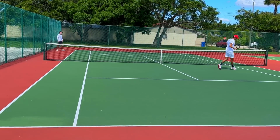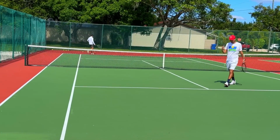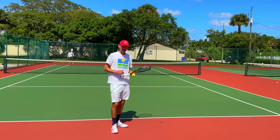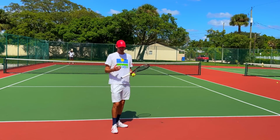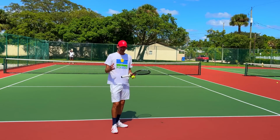Okay, there it is. Another chip and charge successfully executed. This time I was able to put my opponent a little bit on the run in a more defensive situation. And guys, another way you can come in is off a drop shot. And the reason why you always want to move up a little bit when you hit a drop shot is because you want to defend against the counter drop shot.